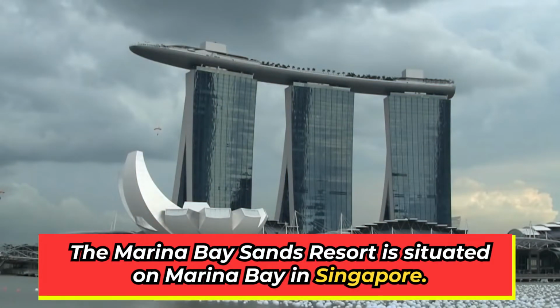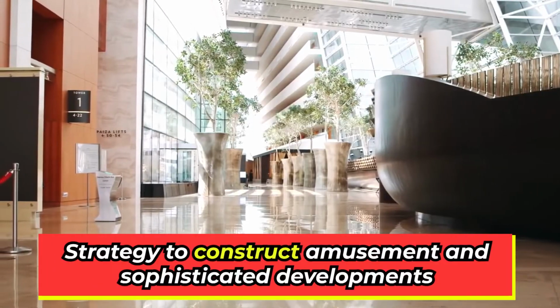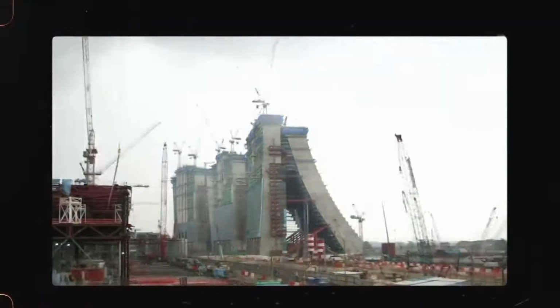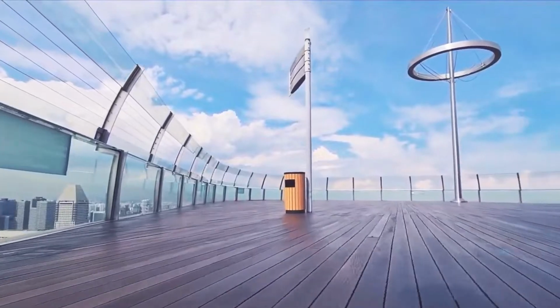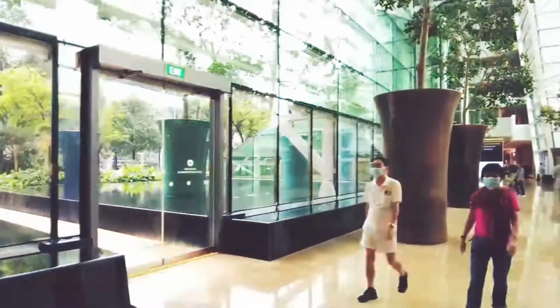The Marina Bay Sands Resort is situated on Marina Bay in Singapore. The hotel and resort were created to be a part of the long-term infrastructure strategy to construct amusement and sophisticated developments around the Marina Bay water basin. These designs state that the structures here should offer excellent views of Marina Bay without obstructing those vistas. The resort is situated where it is for this reason, distant enough from the water to preserve views while still offering fantastic views of the Singapore Strait and beyond.